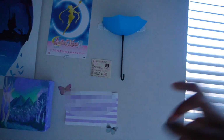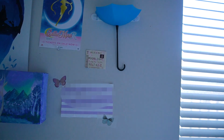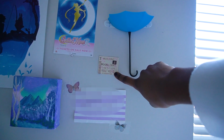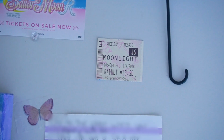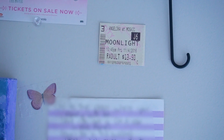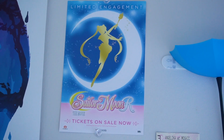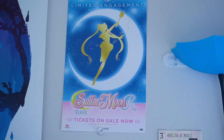This I think is from Bagoo. This is just a little umbrella stand holder for stuff. I haven't put anything in it yet. This is the ticket for Moonlight. It's actually been sun bleached or something. It's faded. It's been, what, 4 years? This is from when they screened Sailor Moon at my local theater.